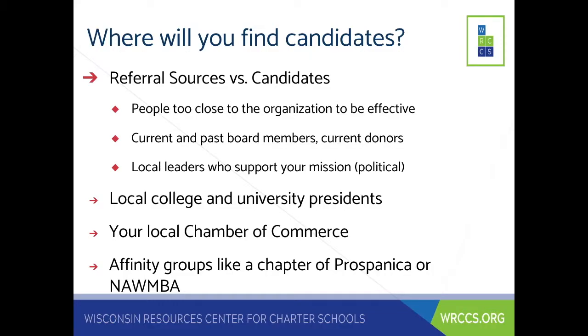Looking to current and past board members, as well as your current donor base, is another great way of finding referral sources. So if you've got a candidate profile, you've got that recruitment priority put together, you've got a written job description, it's a great thing to do an email blast to your network and say, attention community, we're looking for someone to serve on our board, ideally, that fits this kind of profile. We'd love for you to share it with your broader network.